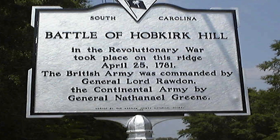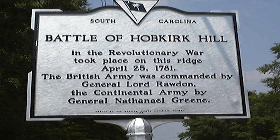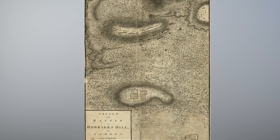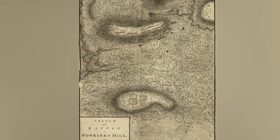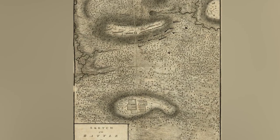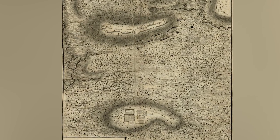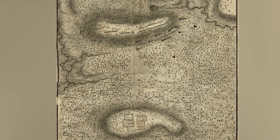Well, tell us how this battle jumped off. You've got Nathaniel Greene setting up on Hobkirk Hill. You've got the little village of Logtown right below that. And then you have Camden, where Lord Rawdon is with his 900 people. Tell me where it went from there.